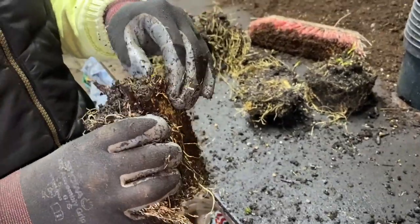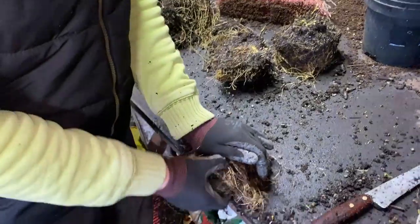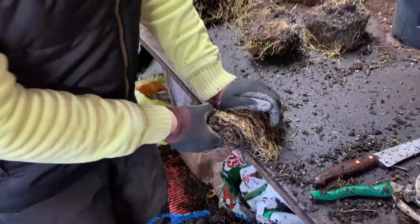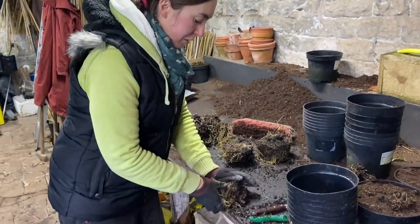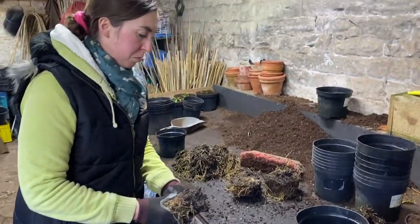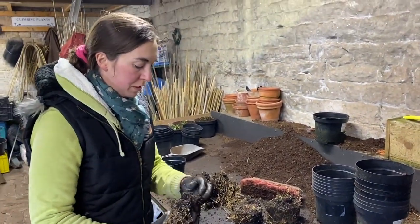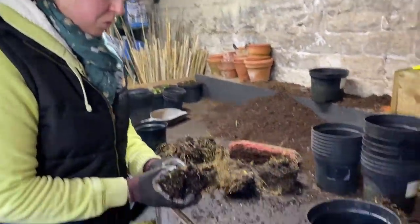So, we're just breaking them in two. They're in 2 litres, so I'll pop them into 1.5, I think. See what they do. They're not incredibly exciting, but they're a doer. They're probably good for bees and butterflies, being a daisy flower. They're easy, tough, will clump up quite well.